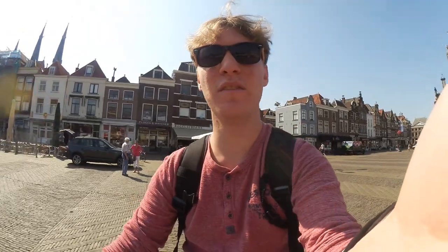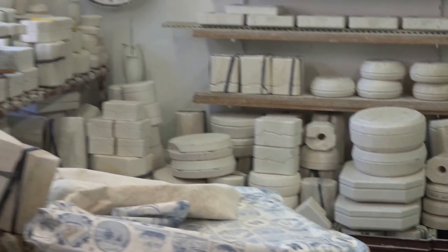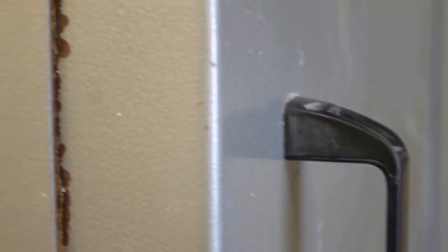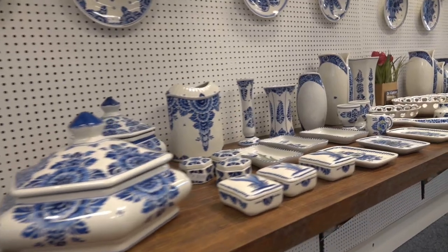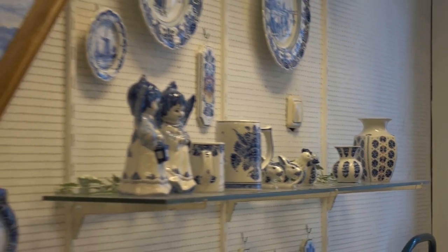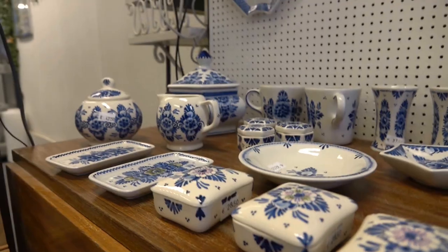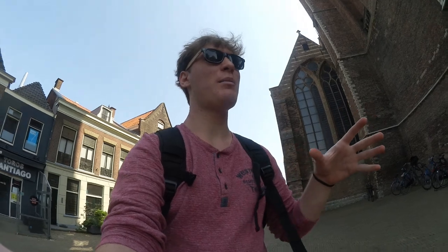Okay, so we're on our way to a China factory in the middle of Delft. Is this traditional for this area, and that's where we're gonna go now. Delft porcelain shop. It was very, very nice.